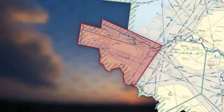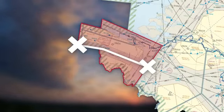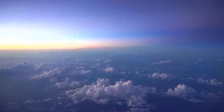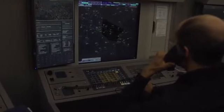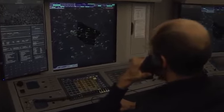The task is then to safely navigate the aircraft from the entry point to exit point and deliver it to the next sector at the desired altitude. Now, assuming no added obstructions such as weather or airspace closures, the main obstacles planes need to avoid at this altitude are other planes. There are rules about how close a plane can be to another in order to avoid any chance of mid-air collision, and the controller's job is to make sure that these rules are not broken, or, if they are, to get to the correct level of separation as soon as possible.